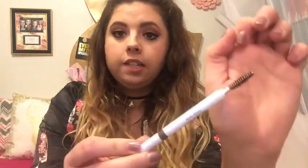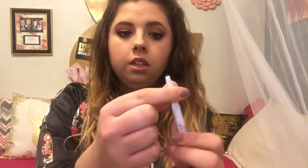You have a spoolie over here on this end, and then you have your product down here on this end. I like having both of these to work with, so I can comb through my brows, work it in there, and then comb through again, and I don't have to constantly be putting down and picking up different products. Love this, get it.